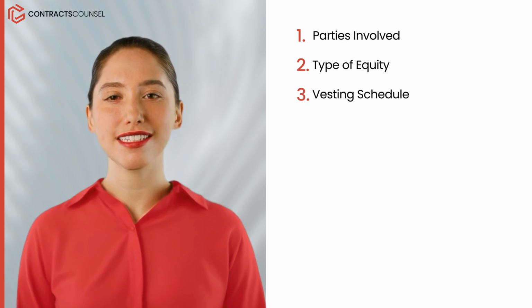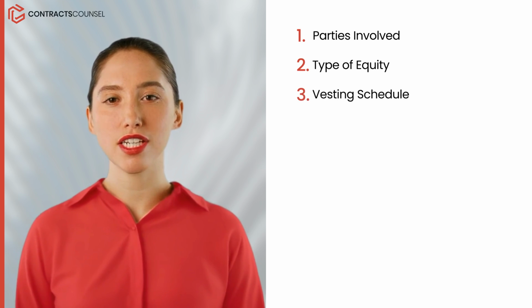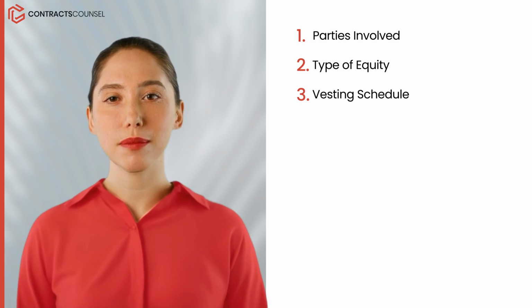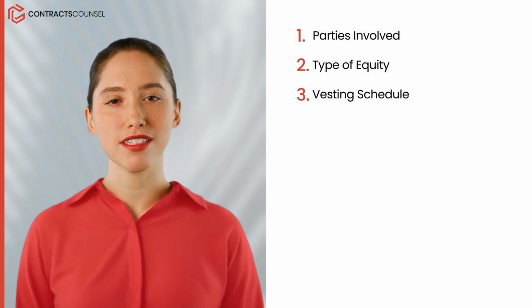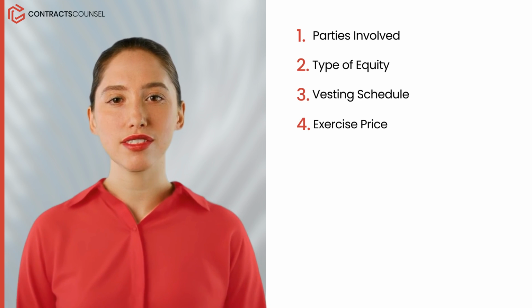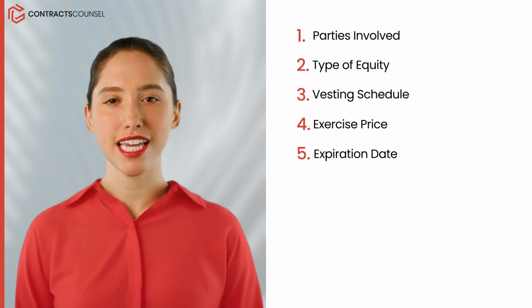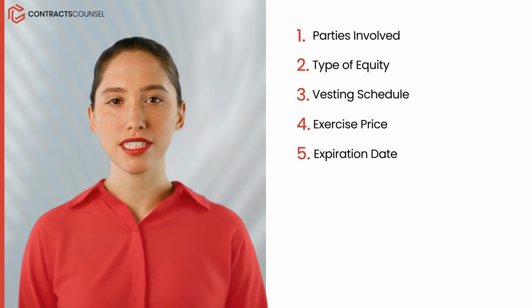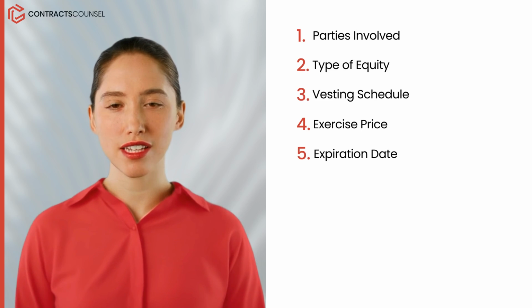3. Vesting schedule. Check the vesting schedule, including specific dates, milestones, and any performance conditions that must be met for the equity to vest. 4. Exercise price. For stock options, understand the exercise price, which is the price at which the recipient can purchase the stock. 5. Expiration date. Know the expiration date of the equity grant, which is the last date by which the equity can be exercised or converted.